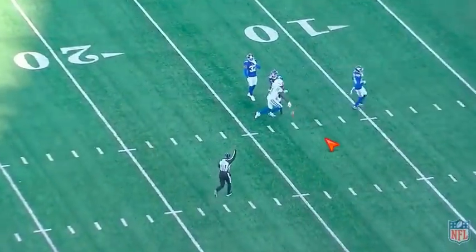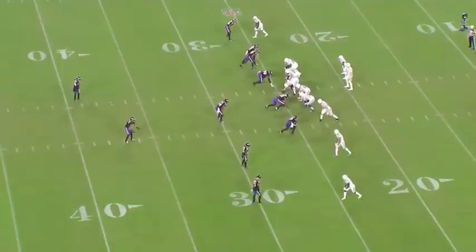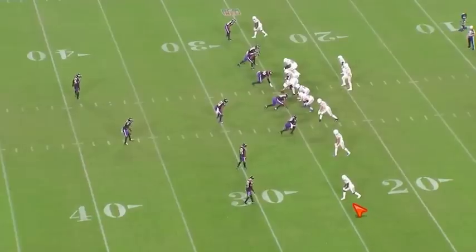That's the type of stuff that makes Parris Campbell more valuable than your typical slot, even though he's not even a true slot. Like he's had years where he played outside. I went back to 2021 for this game because this is when he played out on the outside versus the Ravens. This is a beautiful post corner route right here.